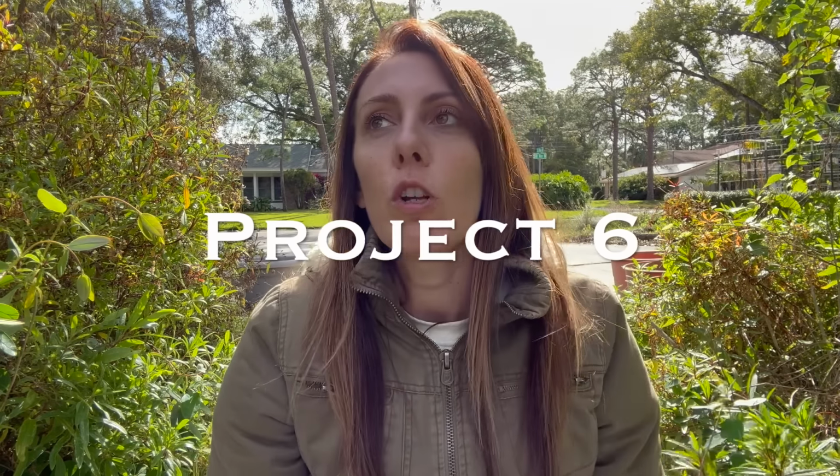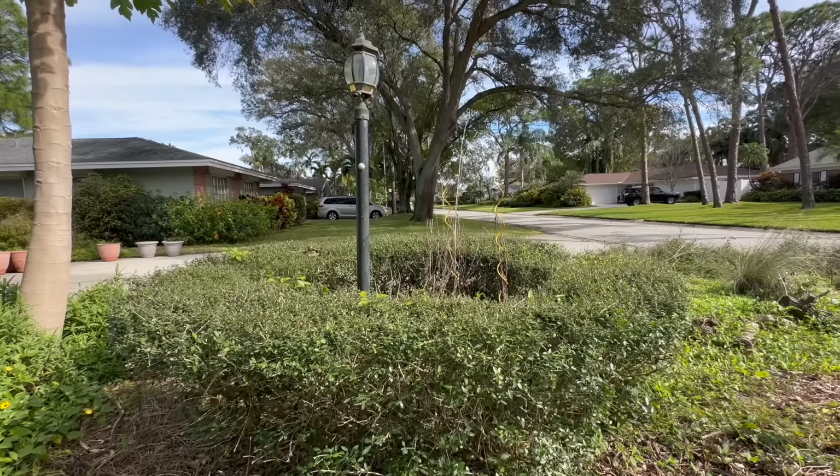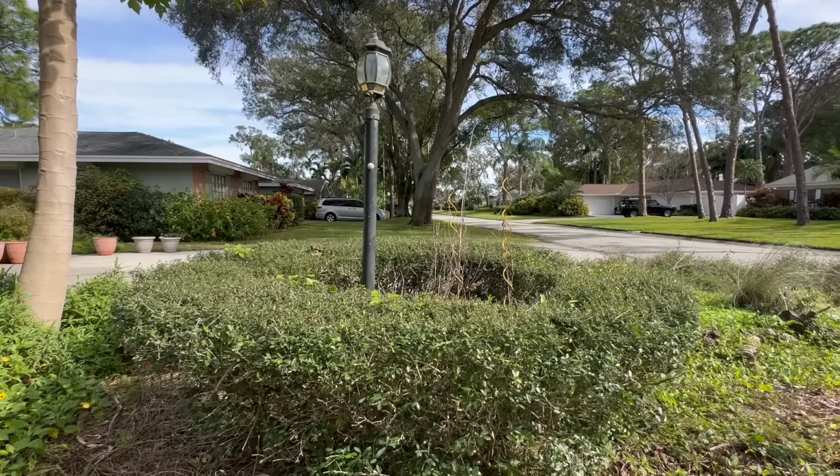That's 5 projects. Then I think we do a project with that circle hedge. What I like is the idea of this very structured circle hedge and then stuff coming out of it. Maybe this is where we could take advantage of some of those tall wildflowers, like the sweet goldenrods, the southeast sunflowers, the liatris that can kind of flop over, almost like treating it like a vase. And then everything's coming up and out of it.